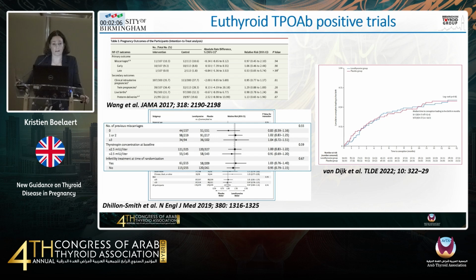So the previous ATA guidelines say to consider levothyroxine replacement in someone who is euthyroid and is TPO antibody positive, especially if there are fertility issues. That is not what will be recommended now and is not what's recommended in the RCOG guidelines. So these are the 3 trials. One is from China, where women undergoing IVF egg transfer, euthyroid, were given levothyroxine. It was a negative trial.